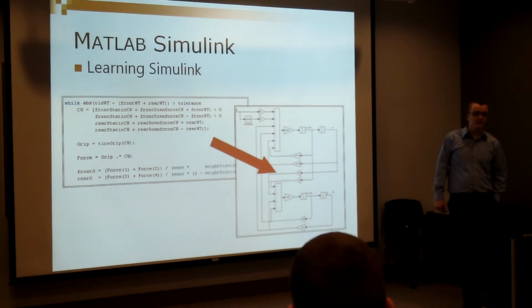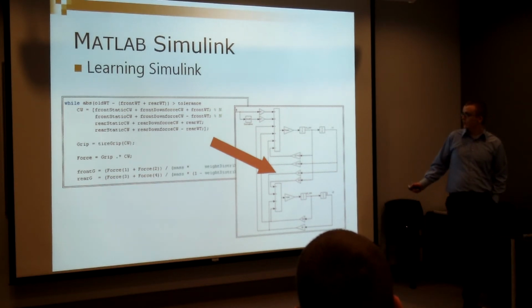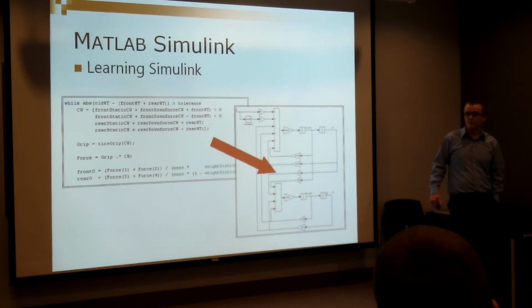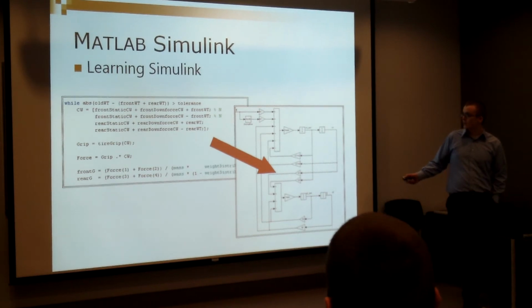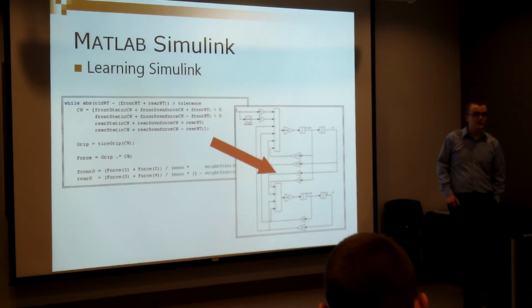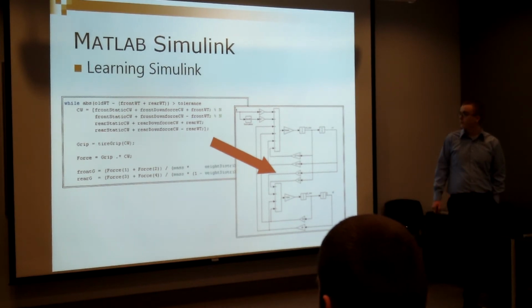It's a model-based design software. You can create a system and simulate it in real time and see how it behaves. I'm used to writing a lot of code in MATLAB. This is actually part of the simulation for a formula that I was talking about. This calculates the weight on each contact patch of the tire to try to figure out what kind of grip the car has. But I'm used to something like this, whereas Simulink is completely different with a model. So it's a completely different way of thinking about how things interact and how the software behaves.